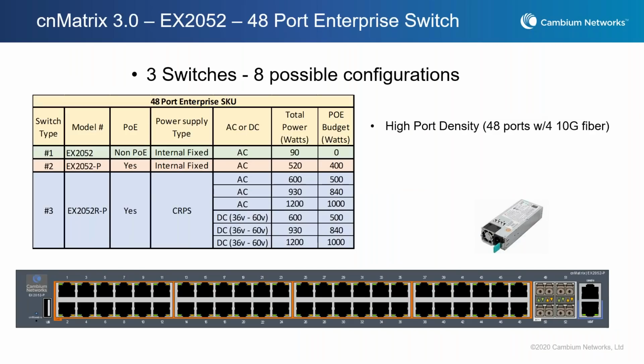All right, so here's a little bit of a deeper dive on our 48-port switches. It's a 48-port device, 4 10 gig uplinks, so it's actually 52 ports. I always refer to it as a 48-port switch, or 24-port switch, but that number doesn't include our uplink ports. So on the 48-port switch, we have 52 active ports, and that's why it's called the EX2052. Anyway, we have 3 versions of this 48-port switch.